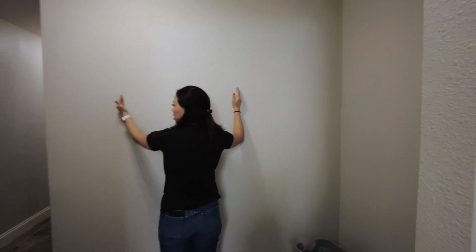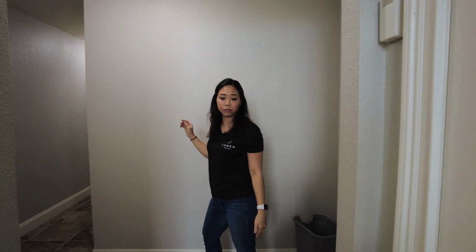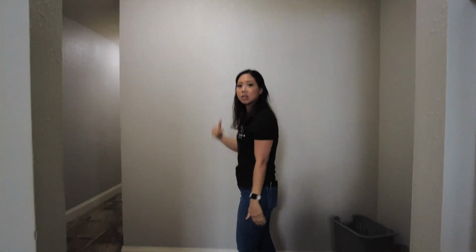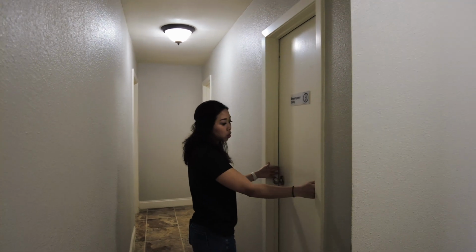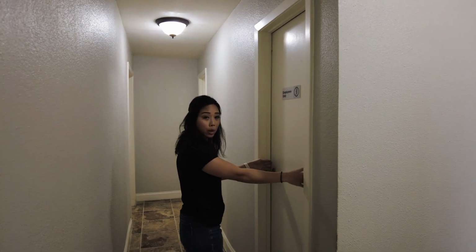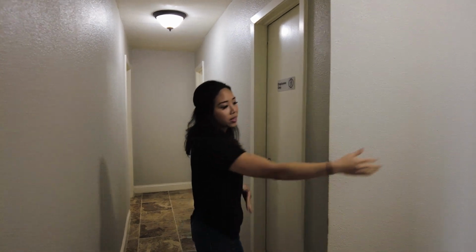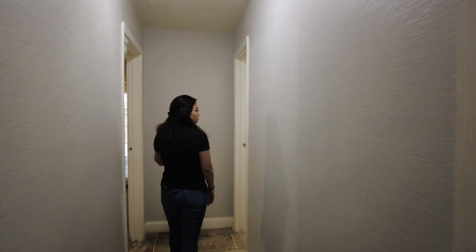Right here is going to be where our new bathroom door will be. It's going to be ADA accessible, so it's going to be a wider door than what's currently here, which you'll see. This door is probably only like 24 inches across. Obviously a wheelchair cannot fit. So we're going to close this up and then the door will be here.